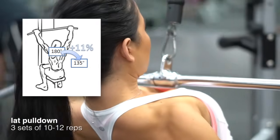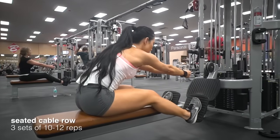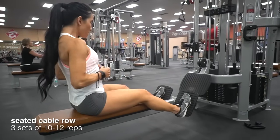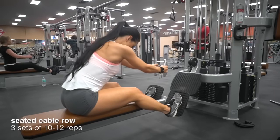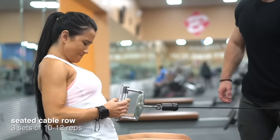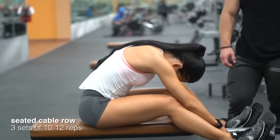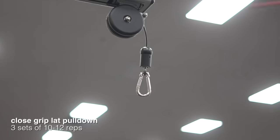Next, I like to do a seated cable row. And the main thing I want to touch on here is a cue I use to avoid engaging my traps. I already have pretty developed traps, so to avoid using them, I make sure I drive my elbows down and back to really make that mind-muscle connection with my lats and avoid that trap involvement. I also like to get a big range of motion, so I will lean as far forward as possible and then pull back and squeeze before slowly releasing the eccentric. And I'll do 3 sets of 10 to 12 reps.